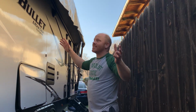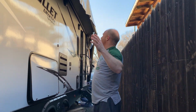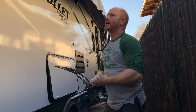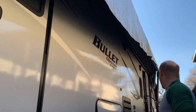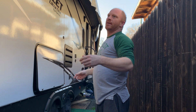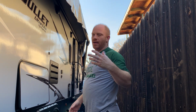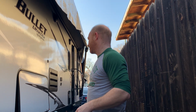What we have for you today, you're like, what is that huge thing they got? We have a 2021 Keystone Bullet 290 BHS bunkhouse. It's covered with a tarp, just so less UV until I can build something with PVC. So if anyone has anything they want to comment on, improvements I can make or something that I have done, feel free to put it in the comments, and then we can interact.